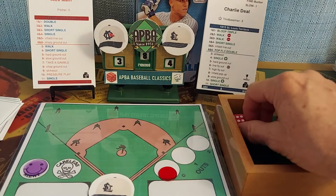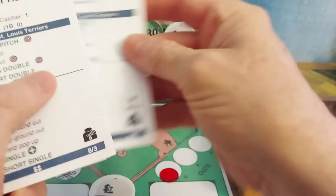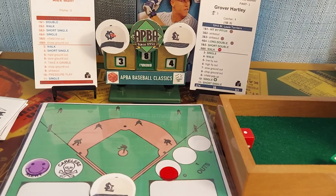And that brings up Charlie Deal, star third baseman for the St. Louis club. 9 off the batter's card is a slow ground out to the third baseman. George Pickering throws across the diamond. Nips Charlie Deal, not a fast runner, but close play at first, 2 outs. Grover Hartley. 5 off the batter card is a liner to the right fielder, Chet Chadbourne. 3 up and 3 down. We go to the top of the ninth.